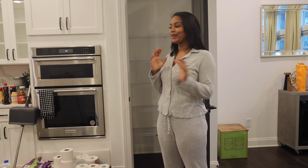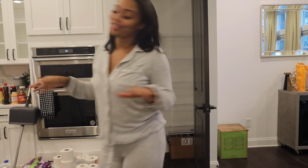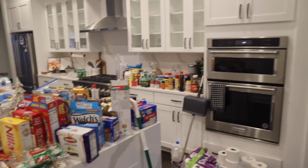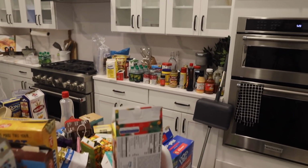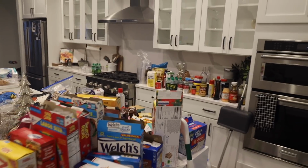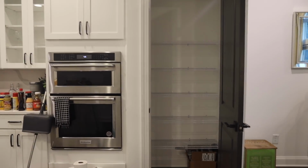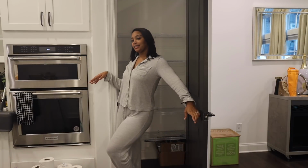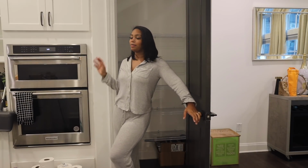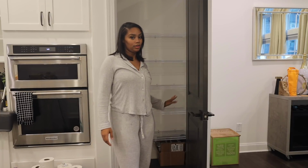Let me show you all everything on the counter. Girl, it was a whole lot of junk up in here. Okay, so that's everything. Let's get it sorted. Okay, so let's get it started. I left the deep fryer in here because I don't know where I'm about to put it, so I'm just gonna leave it in the corner for right now.